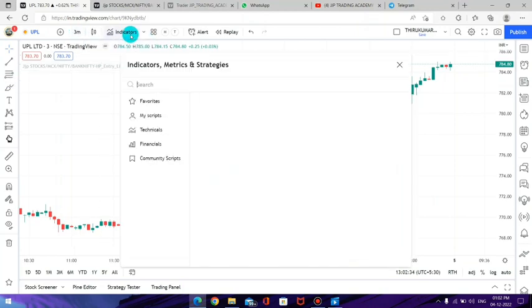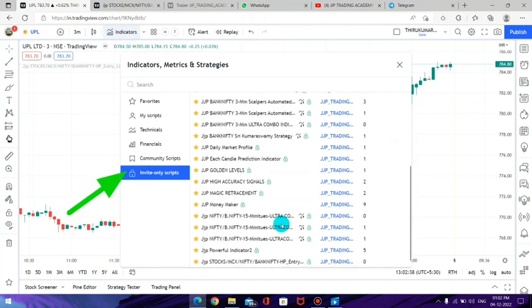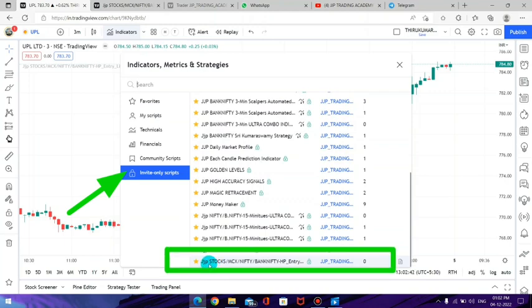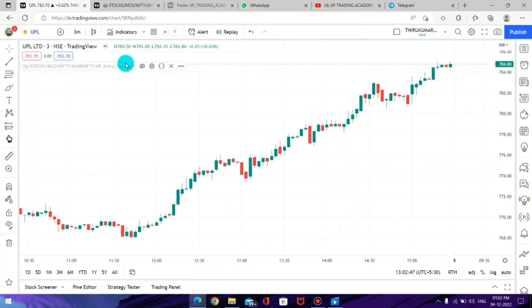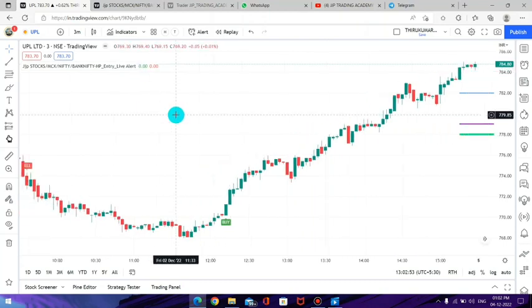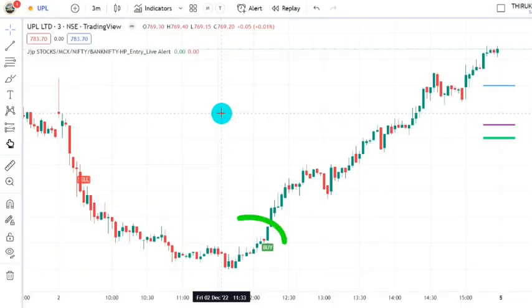To include our indicator, the same procedure: go to indicators, click on invite only script, and if you scroll down, you will surely find our indicator, JJP Stocks, MCX, Nifty, Bank Nifty, HP Entry, Live Alert. So this is the indicator name. Once you have included our indicator, I have now opened it. This is a basic indicator which will provide you two signals, simply buy as well as sell.